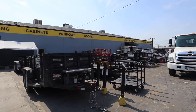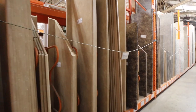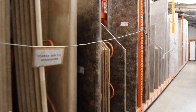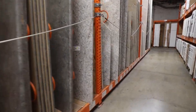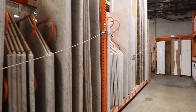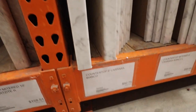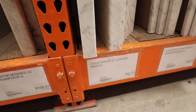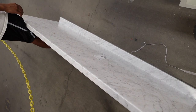Romeo and I are heading off to a place that my landlord recommended, which is HD Supply, where they have prefabricated countertops. Okay, so these are the ones that he was talking about that are already prefabricated with the edges and everything. And we are lucky because we actually have a 6 foot clearance. So it's really about picking one that might look nice, that's here or going somewhere else. So this one is Carrera. So it's like a marble look. It's 6 foot. It's exactly what we needed with the backsplash already.